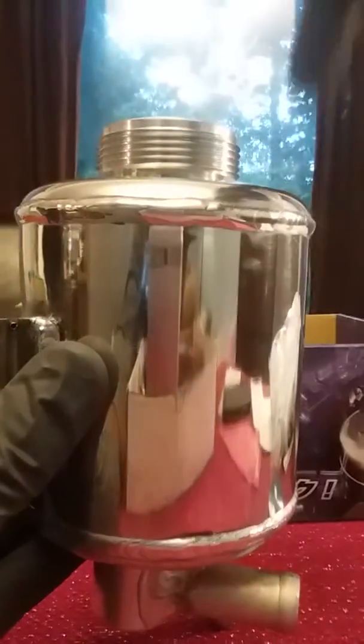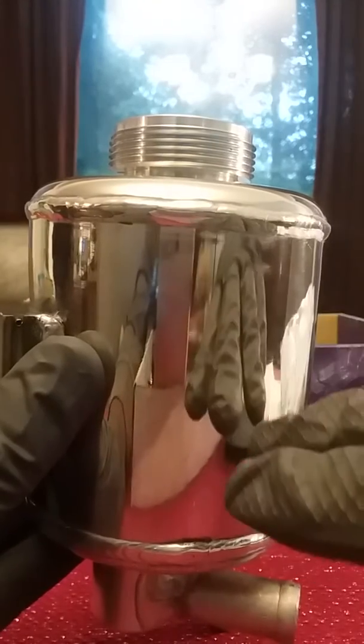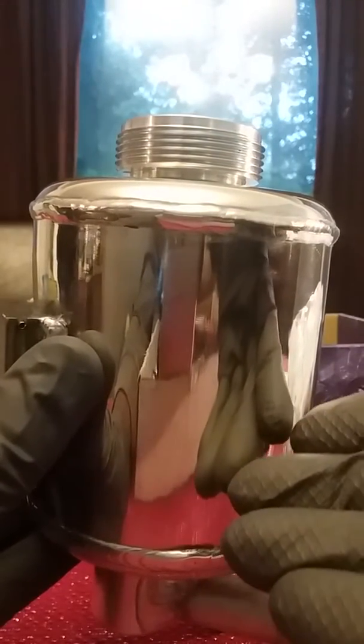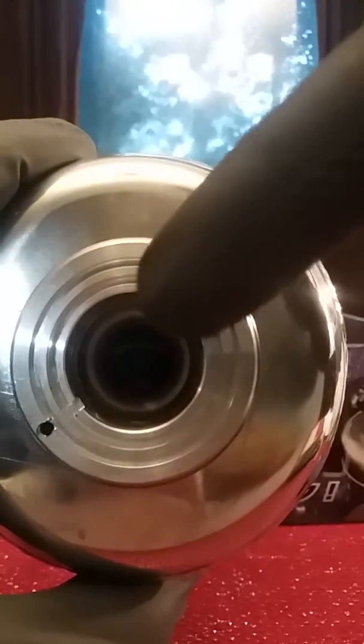And within these tiers, there are internal baffles all around this tank. What happens is that the automatic transmission fluid spins around this tank through the internal baffles. Since the air is less dense than the fluid, there's a centrifugal force that creates a vortex, so the air is separated and rises to the top of the tank. I tried to shine a light in here so that you can see, and it's damn near impossible, but there are baffles and channels in this tank.